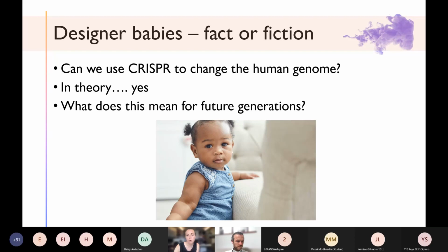So that was a really important event 2 years ago. It shouldn't have happened in the first place, but it can tell you a bit about what the scientific community thinks about CRISPR on humans at this stage. So I think the theory is that it's not yet, but at some stage it might be possible.